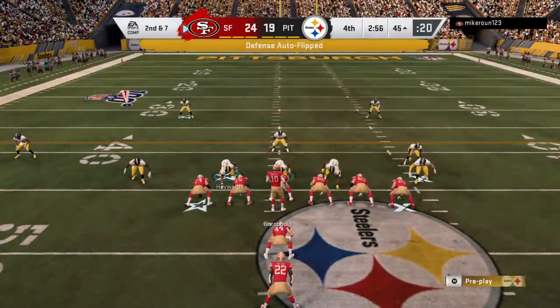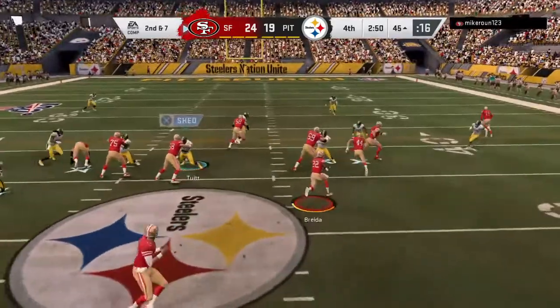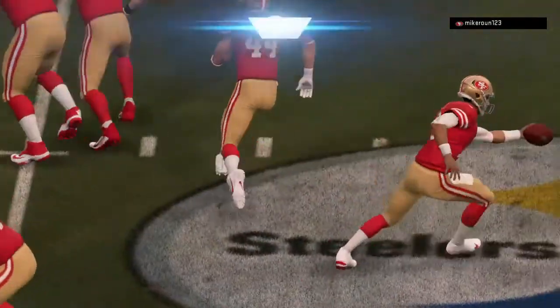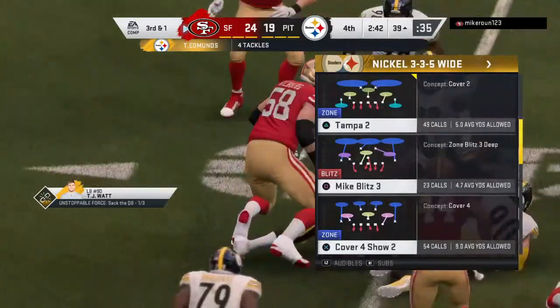That first down completion only netted him 3. 2nd and 7. Garoppolo gives to Breida. He takes this for about 6 down inside the 40. And he'll get this pretty close to a first down as he's tackled at the Steelers' 39.